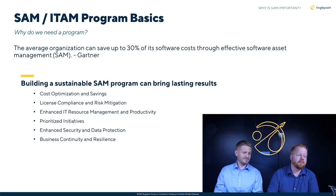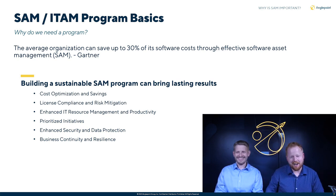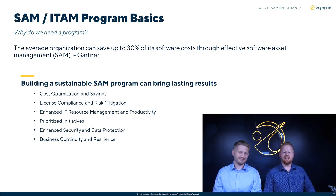So to start off with a few of those, the first one is cost optimization and savings. We talked about earlier how software is an intangible asset. You can't see it, you can't touch it. It's something installed somewhere on some device in some data center or on someone's computer and who knows where. And you've got to pay for it, right? So it's very important, especially with the economy in certain ways, that we are wise stewards of the software investments that we made and that we only really buy the software that we actually need to drive business value from it. And so cost optimization and savings is a huge piece of a sustainable SAM program.